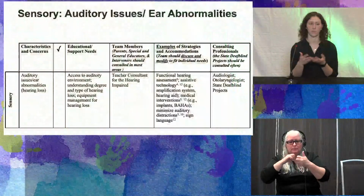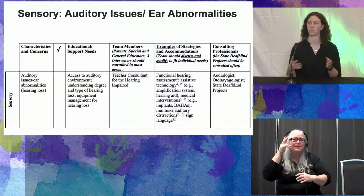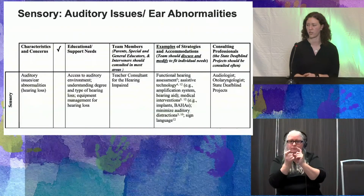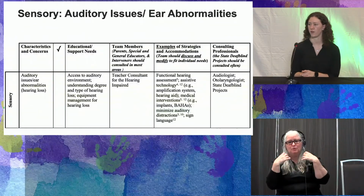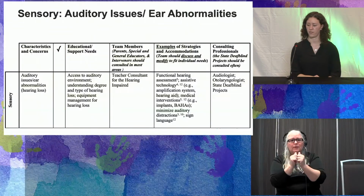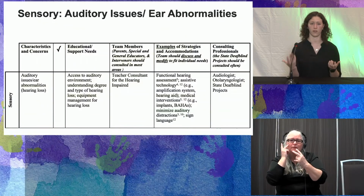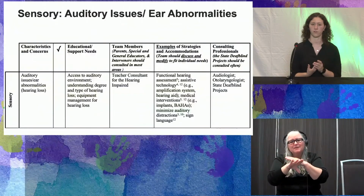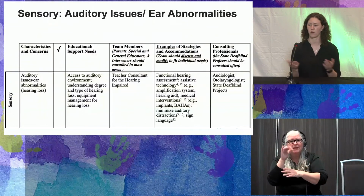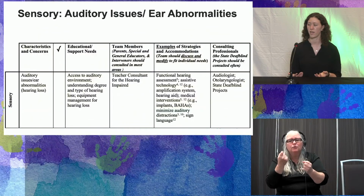Thank you. Okay, so auditory issues and ear abnormalities. We know that hearing loss, or some degree of ear abnormalities, is pretty much universal in CHARGE. So the educational or support need that comes from that is similar to vision loss: having access to the auditory environment. It's important for the school team to understand the degree and type of hearing loss, as well as any equipment that the child uses to manage.